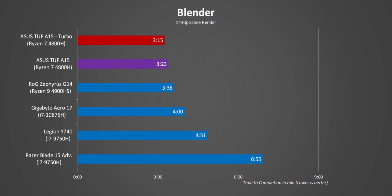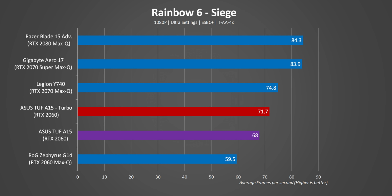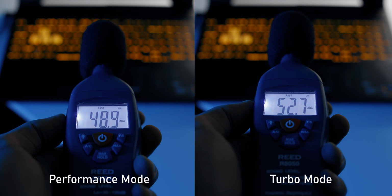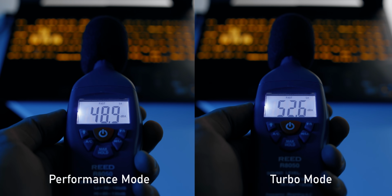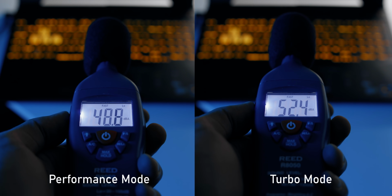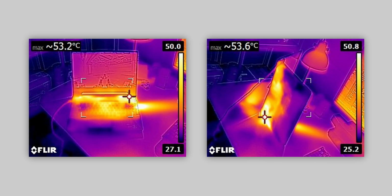Now moving on a bit, I decided to also test the performance with ASUS's Turbo mode enabled. And the increase was very minimal over the standard performance mode versus the epic amount of noise it produced. Honestly, I'd just stick to the standard mode and not even venture into Turbo because it just sounds like a jet fan. Surface temps are okay under heavy gaming sessions. The only area you need to watch out for is the top right-hand side because it does become a hotspot, and that might be an issue if you're gaming for longer sessions with an external mouse.